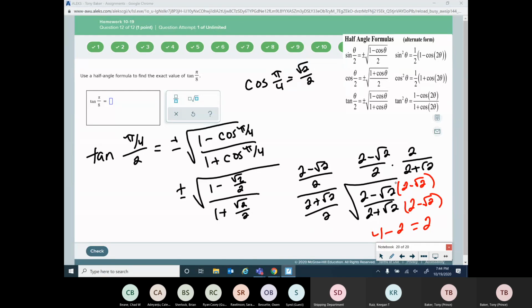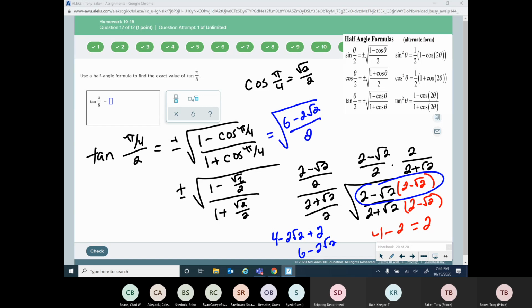The top part becomes 4 minus 2 square root of 2 plus 2, so it becomes 6 minus 2 square root of 2. So this whole answer becomes the square root of (6 minus 2 square root of 2) over 2. And I'm wondering if this is actually where you were getting that original problem from. So I get 3 minus the square root of 2.